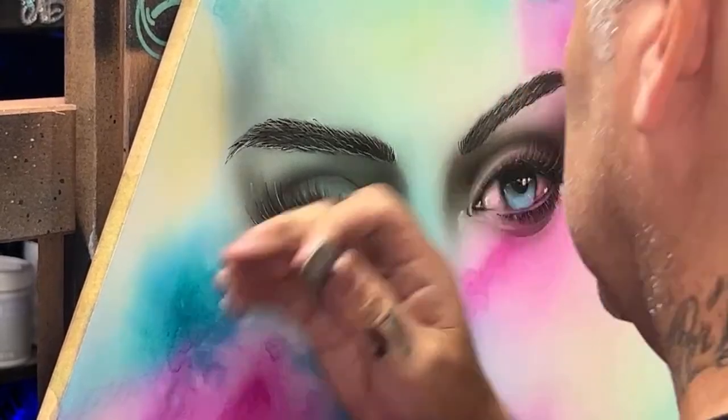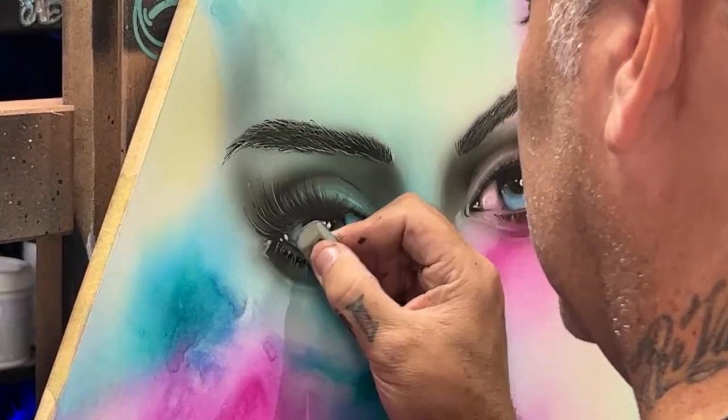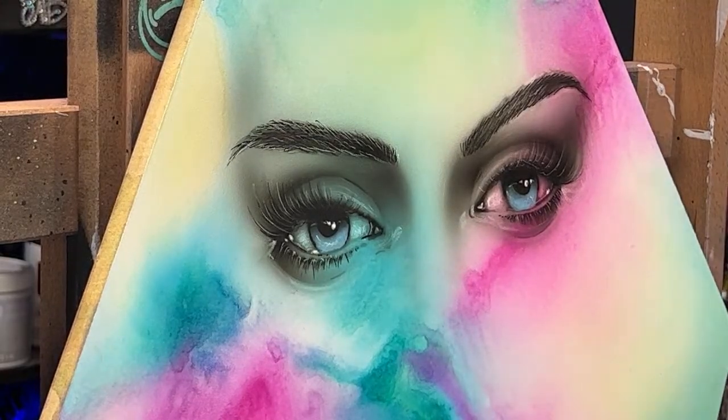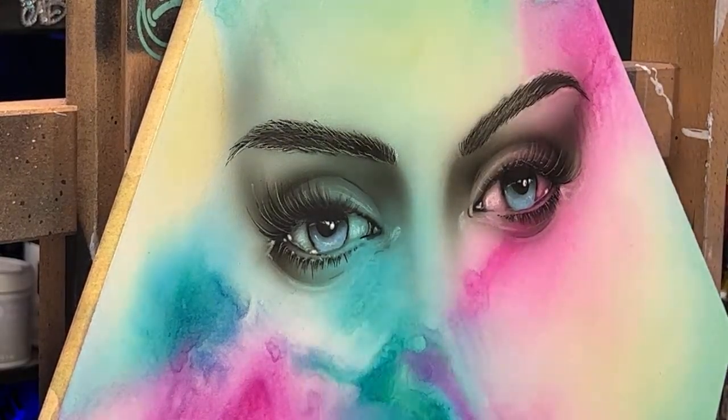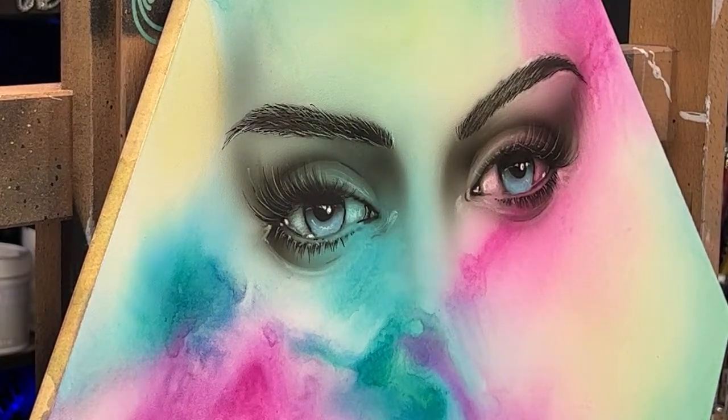Do you ever paint that part of the eye white, or do you just erase? Erase. If you paint it white, it'll look cartoony. Now, because I put too much black down there. I put too harsh of black.